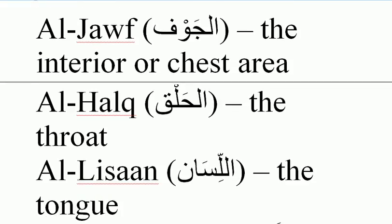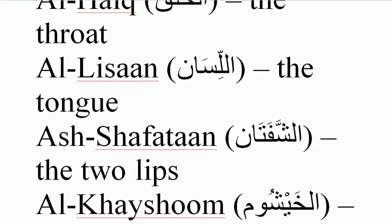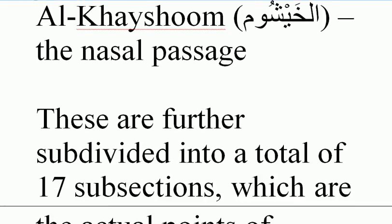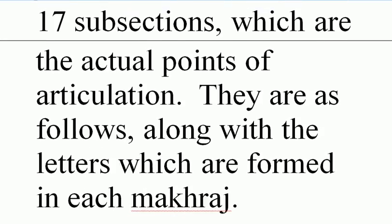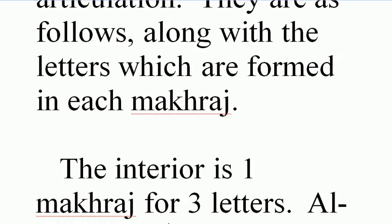Al-Jawf, the interior or chest area. Al-Halq, the throat. Al-Lisan, the tongue. Al-Shafatan, the 2 lips. Al-Khayshum, the nasal passage. These are further subdivided into a total of 17 subsections, which are the actual points of articulation. They are as follows, along with the letters which are formed in each makhraj.